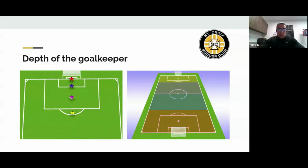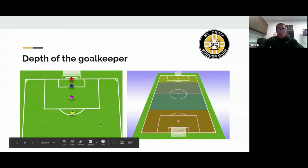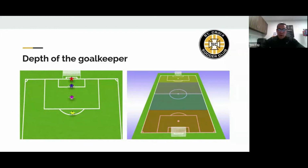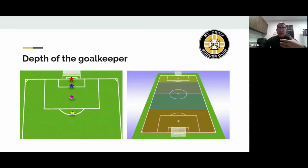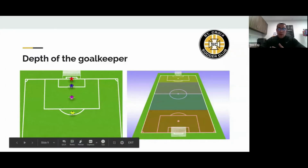Hopefully, if the ball is far away in the yellow zone, we want to be where the yellow goalkeeper is. Two reasons for that: it shows that we're engaged in the game and we're close to our team. Communication is going to be a lot easier with your back line, which is probably going to be in the middle of the field, and you're going to be closer to communicate what's happening, just in case there is a transition situation that your team has to deal with. And if you have to come off your box to just clear the ball, you're closer, so you're able to do it.